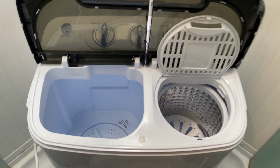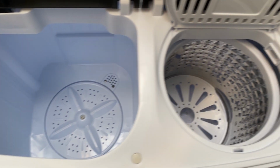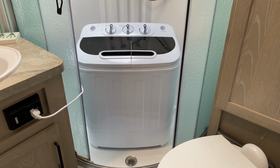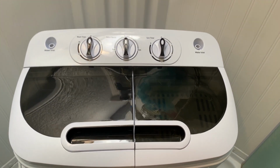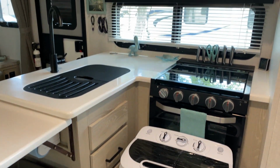It has a 13-pound capacity and does an awesome job washing, rinsing, and spinning the clothes exactly like a regular washer. It is so lightweight, and we keep it in the shower to store it and actually use it there, which works perfectly. And then when we get a shower, it's so easy to just set in our kitchen until we're done.